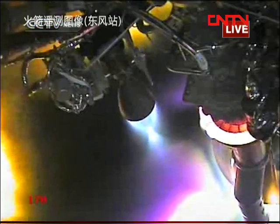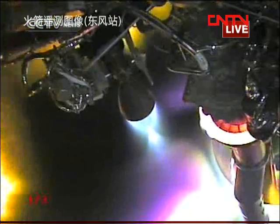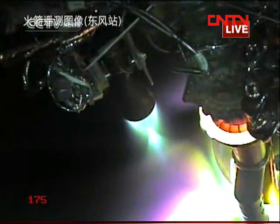Mr. Hu? Yeah, the boosters have separated from the rocket. Also the first stage has come off.